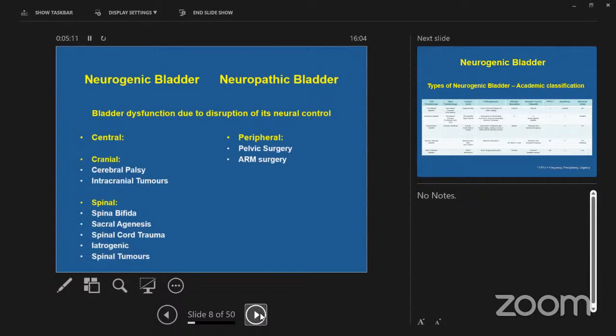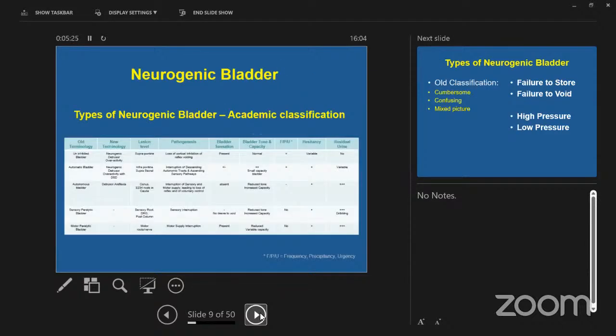Spinal cord tumors can cause a similar kind of situation. Pelvic surgery or surgery for anorectal malformations, which may damage the peripheral nerves as they run to the bladder, can also cause a neuropathic bladder. Now, all of us have seen this classification of neurogenic bladders in our textbooks, where bladders are called either automatic bladders or autonomous bladders. And there are all kinds of implications of these. This is a good academic classification, which is interesting when you have to write an exam paper.